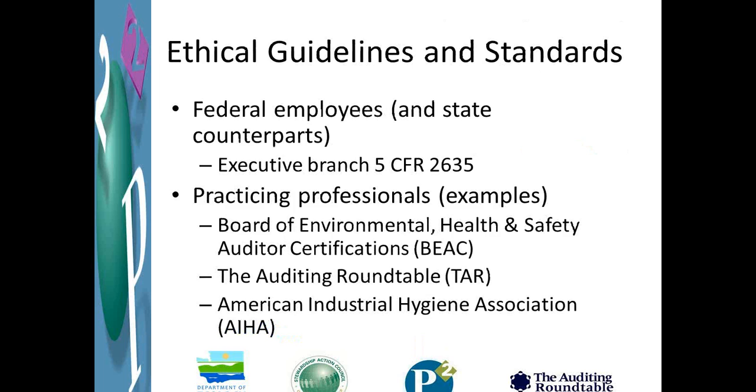Some of the guidelines that apply, I've cited a federal guideline, but there's state counterparts, of course. And as I mentioned, various organizations such as BAC, the Auditing Roundtable, AIHA, and others have guidelines for ethical conduct and proper conduct for professionals who are members of those organizations, not just for auditing, but in terms of just acting properly as a professional.